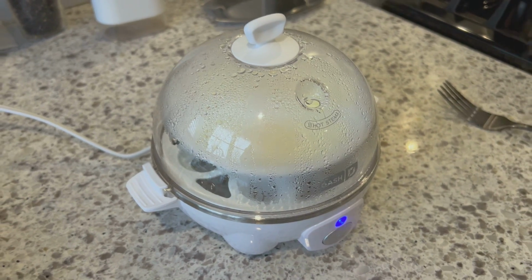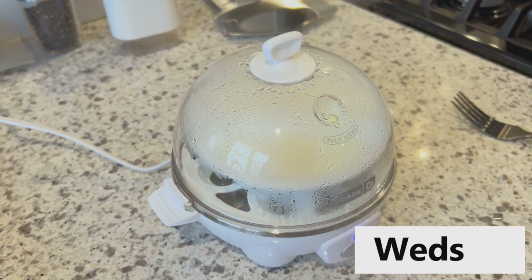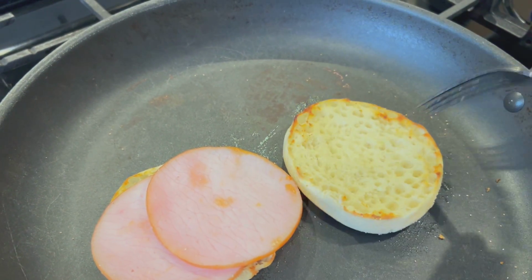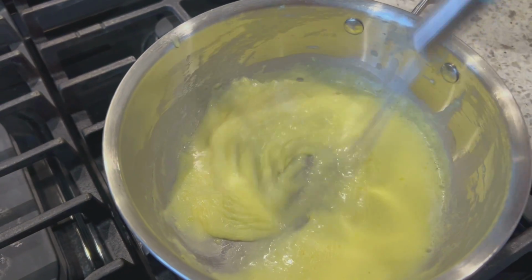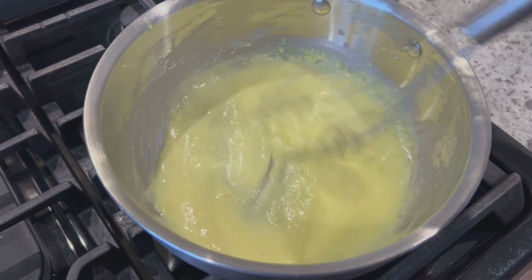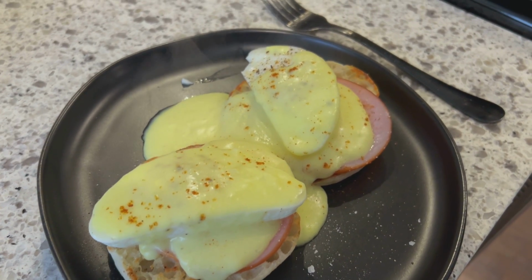Okay, good morning. I am having some eggs Benedict for breakfast. Surprisingly enough, if you use the packet hollandaise, which I do, you can eat eggs Benedict for less than 500 calories for an English muffin, 2 eggs, Canadian bacon, and the packet hollandaise sauce. It's actually pretty good. I know that eggs Benedict snobs will not like the packet hollandaise, but I use it at home because I love it.